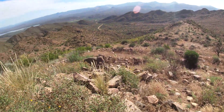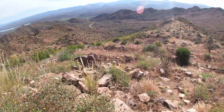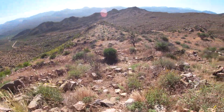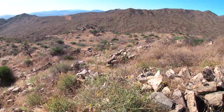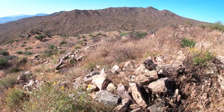But looking below me, you can see the hillsides are, in a way, almost terraced with a level of ruins directly below, and then further down there's more ruins, and then further down upon that there's yet another level. So unique, possibly indicative of a unique social structure here.